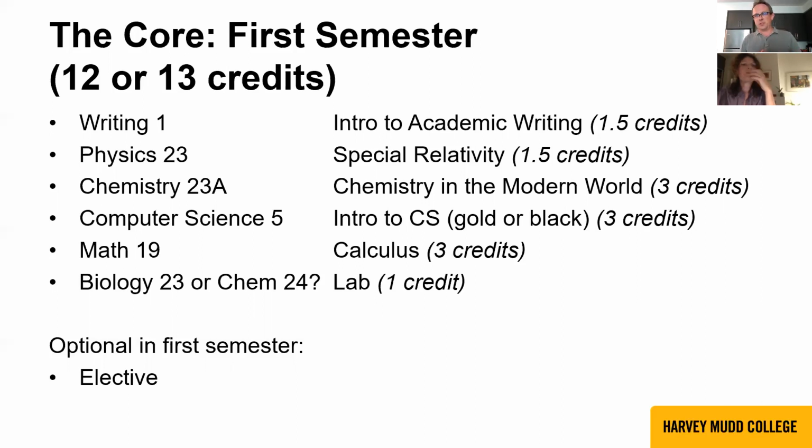This is a COVID exception, one of many. We don't usually do this, but given the circumstances and the fact that everyone would be registering remotely rather than being in the same room and working with us together, we have decided that we are going to register you for the courses which you are required to take, and in certain cases, which ones you have placed into.